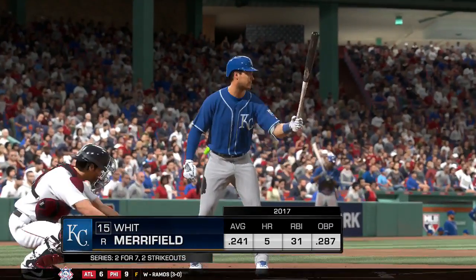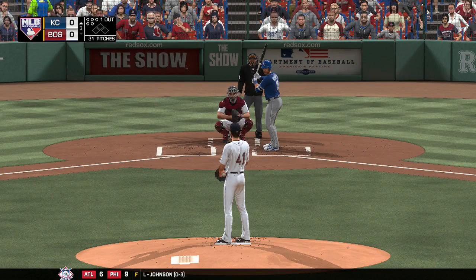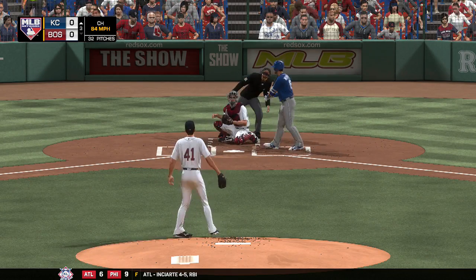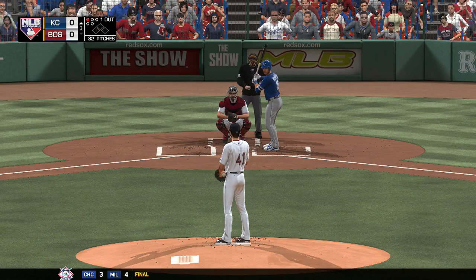With Merrifield next to hit. The season batting average comes in down in the 240s. First pitch of the at-bat. You'll start him here with a changeup, but it's taken for ball one. Third inning, no score to this point.